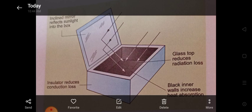The solar cooker uses glass to trap heat, and it is basically an airtight box with a glass top. You can see that in the picture also. A mirror at the top of the box is used to direct more sunlight into the box.